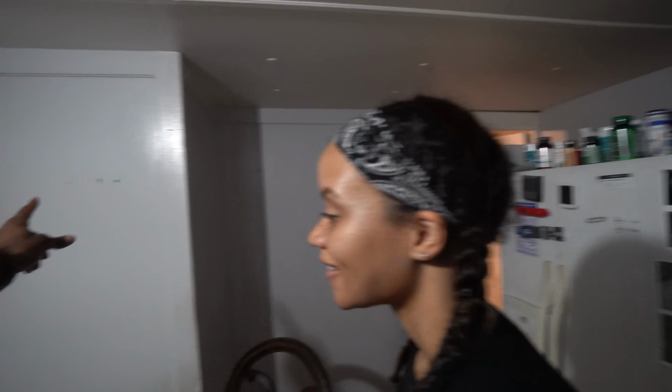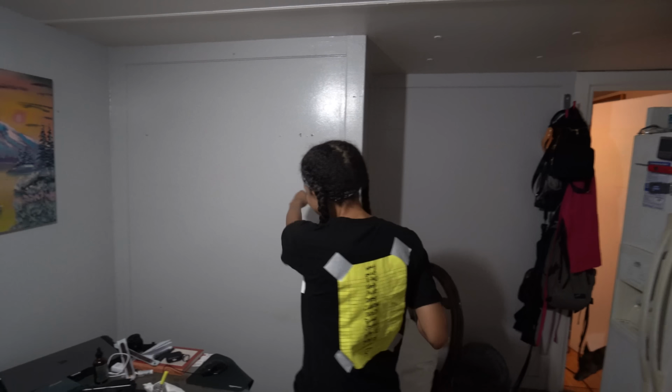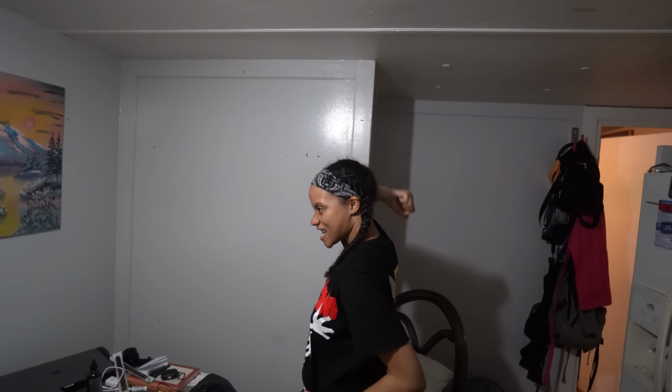So we're taking the wall down. It's coming out. This wall is coming out today, or at least partially today. We're going to start on it. But before we do that, we got a new bed because our old bed is now uncomfortable for her. She probably sleeps more on the old futon that we used to shoot reaction videos on than she does on the bed.